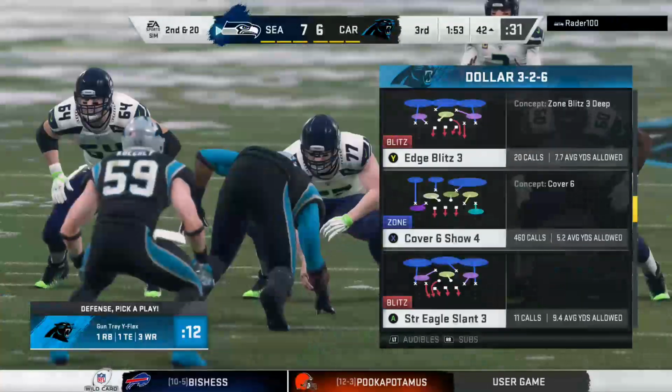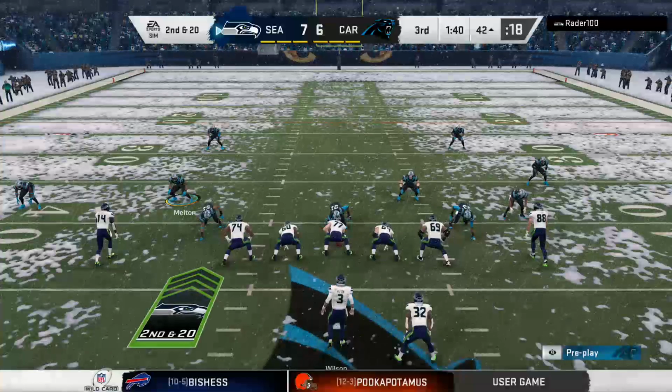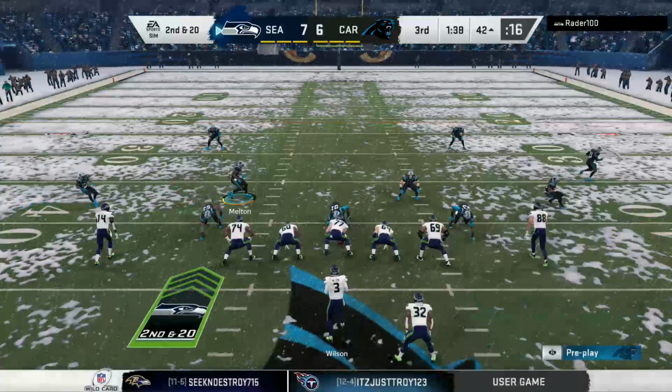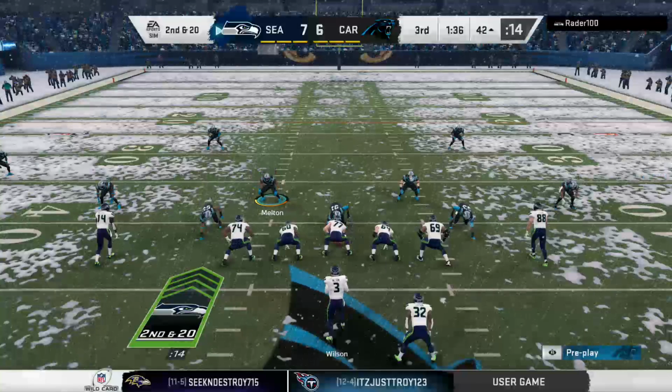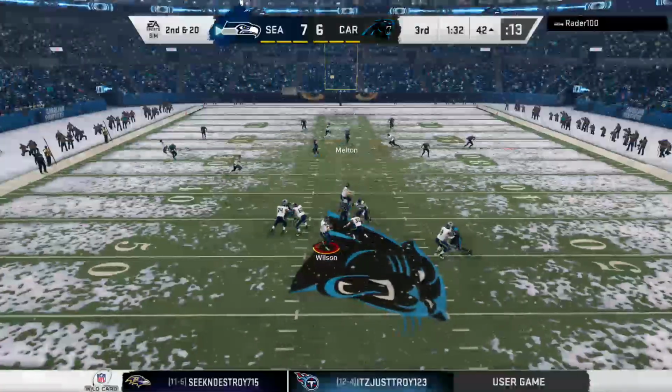Well, it almost looked like the O-line was run-blocking again. I mean, they opened up a big hole last time. This time they opened up a hole, and the quarterback got sacked.